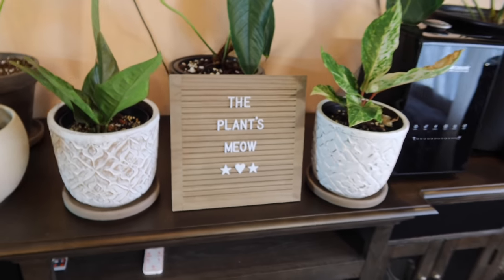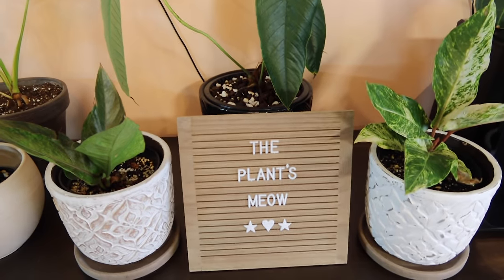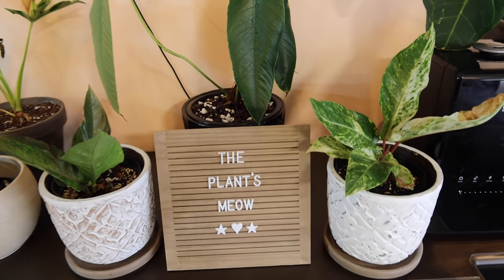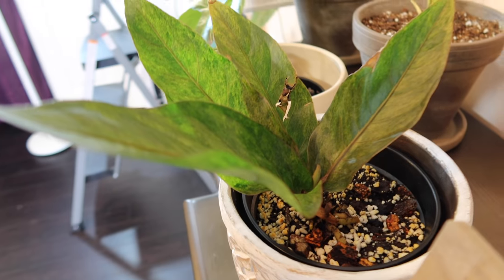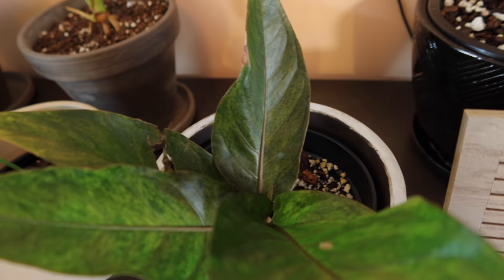And then over here, these I know I haven't really introduced to you guys at all. There are probably quite a few here. They're going to be surprise plants, and I did that on purpose just so you had some interesting things to look at during this houseplant tour. This one is an Anthurium pink dragon, and it's the variegated form. So it's a lot darker than the next one I'm going to show you, but it's charming. I like the shape of these leaves. They're a lot different.